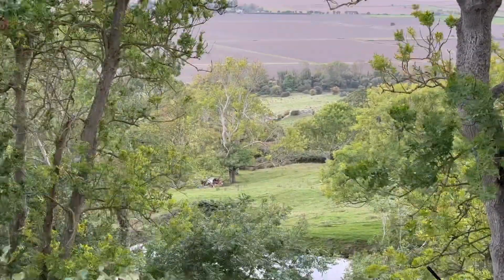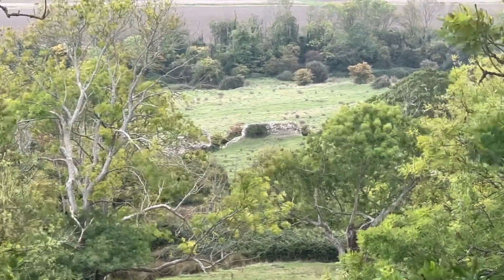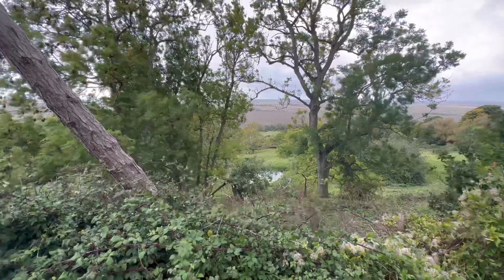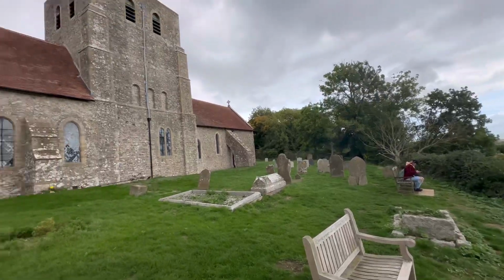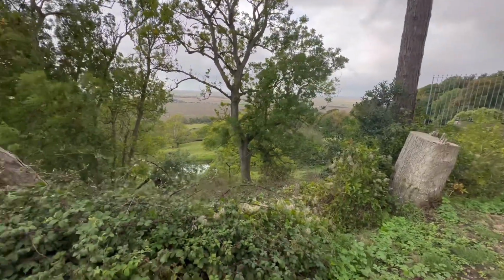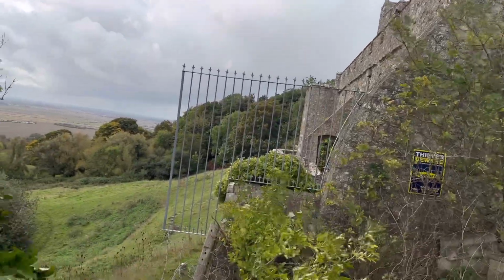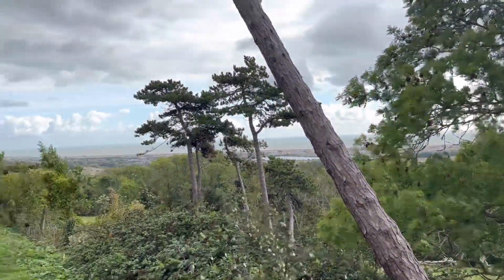You don't know how well my audio is going to come out, but I can see a little bit of Roman remains there sticking out of the ground. So we're going to try and get as close as we can. This is the closest we could have got to the castle, because as you can see it's all fenced off and gated off, and a bit of a shame because it's quite a nice place to go.